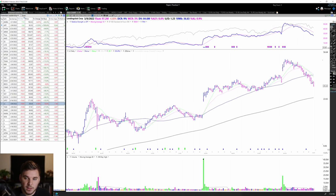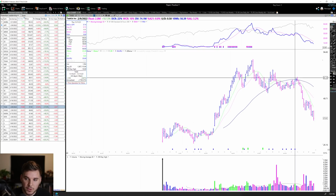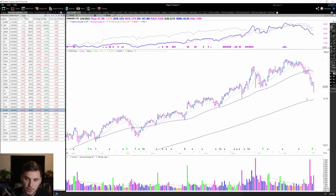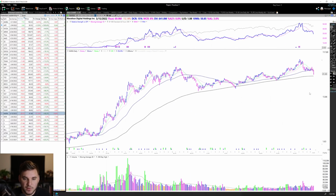LC looks like it's forming a downtrend, but potentially the left side of a base. This looks like pretty controlled selling in my opinion. Task looks like it needs a longer term base, pretty broken, and really it changed character after this failed push up. Heavy volume without further price progress, and then high volume to the downside as it broke these lows. Inmode also looks like it needs a lot of time. Maybe it has a meeting with the 200-day moving average.